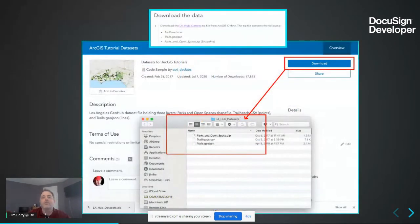In fact, what I'm going to do here in this video is run through that tutorial. You don't have to follow along. I'm just going to run through it so that you see what it looks like, so that when you do it hands-on yourself, you'll be able to connect to some of those steps.